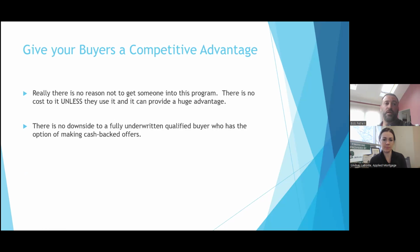So basically, like I said, give your buyers a competitive advantage. There's no reason for somebody that's eligible for it to not get set up into it. Like we always say, it's a tool in your toolbox. And even if you don't use it, there's no downside to a fully underwritten qualified buyer.